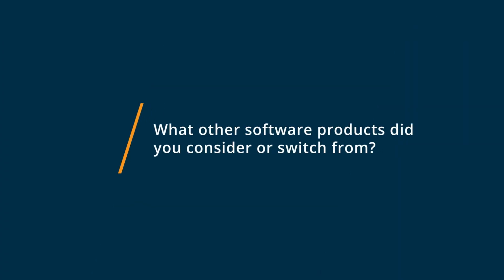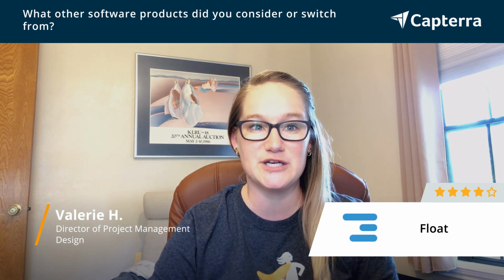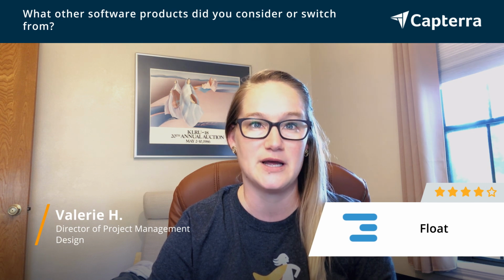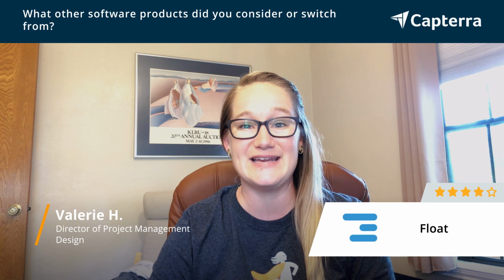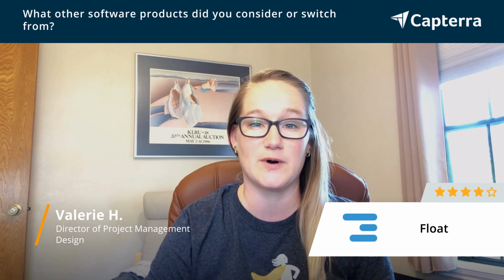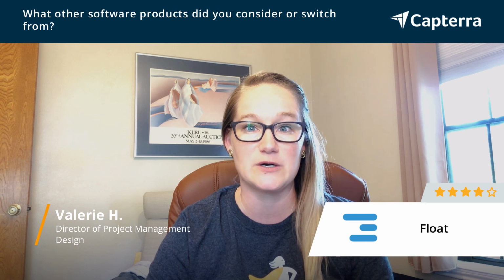Prior to using Float, we really relied a lot on spreadsheets and on our project management tool, which is called Teamwork, to try to get to the basis of resourcing for our projects, but ran into a lot of issues with having to shift resources between projects and that not being an easy solution when you're using a spreadsheet. So that's when we started really looking at other tools and seriously considering the other software that was out there and available, and ended up deciding that Float was going to be the best to meet our needs.